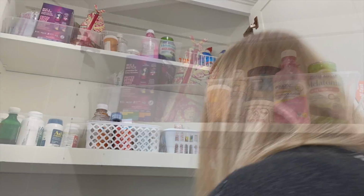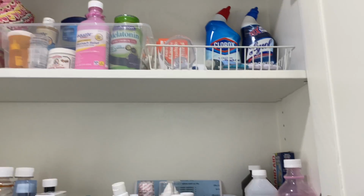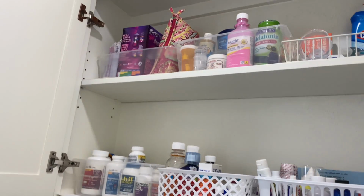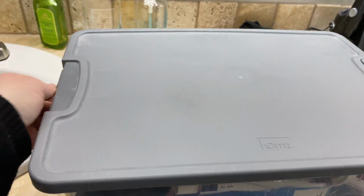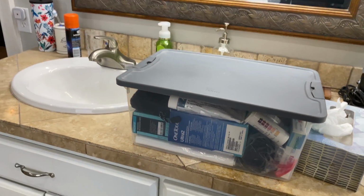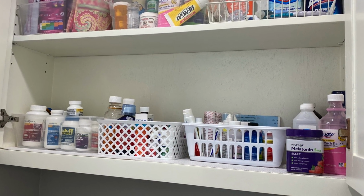So let this be your reminder that it doesn't have to be pretty. It doesn't have to be expensive. You don't have to go out and buy expensive organizational tools to make your space decluttered and fresh and organized. Just use what you have. If you want to buy things and that makes you happy and that will bring you joy, then by all means, please do that. But also know that if you don't have the means to do that or you don't want to buy more things, you don't have to. Your space can be beautiful and functional and organized without all the frill and the fluff.